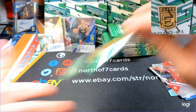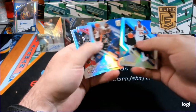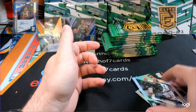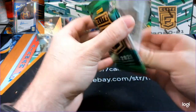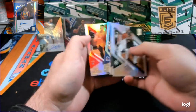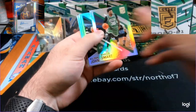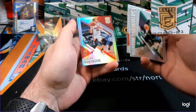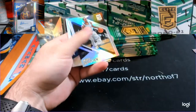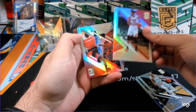Put you right there. RJ Barrett, Randle, a die-cut Christian Wood out of 65. Giannis, Lillard. Holiday, Jokic, power formulas of Lillard, Draymond, and Tyrese Haliburton base. Marcus Smart, Keldon Johnson, Steph Curry formula, Gary Trent Jr., Duncan Robinson. DeMar DeRozan, Luka. We have a red parallel rookie of Obi Toppin. Jimmy Butler and Victor Oladipo.